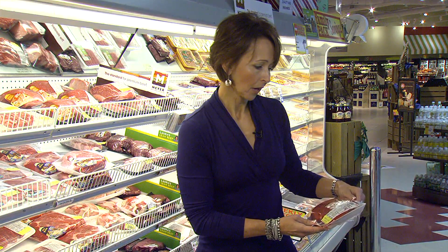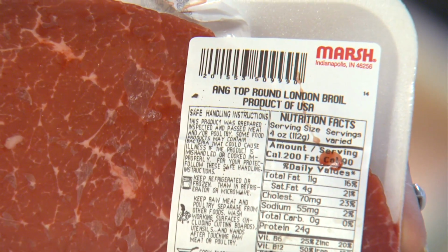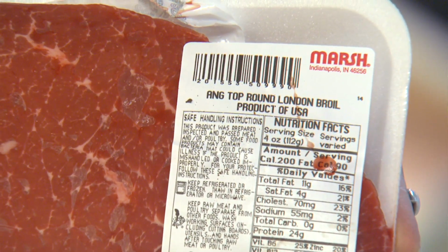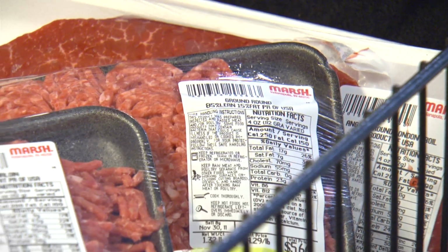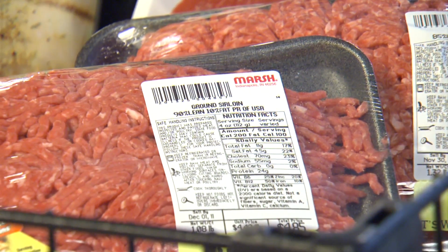Another great example would be this cut. And this one says top round. Again, the word round is in the title, so it tells me that this is a lean cut of beef. And when your recipe calls for ground beef, choose ground round or ground sirloin instead.